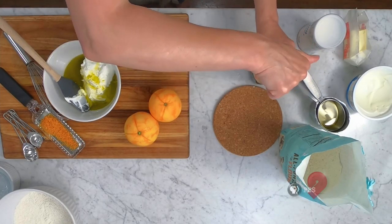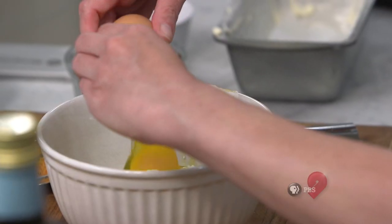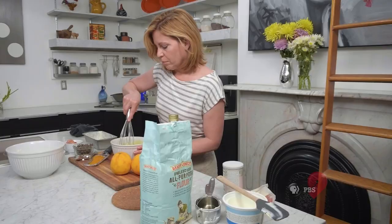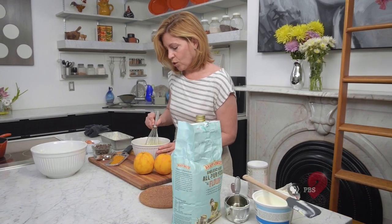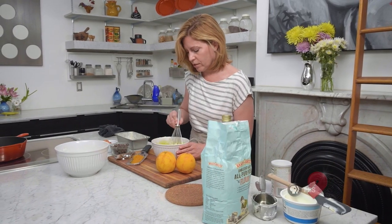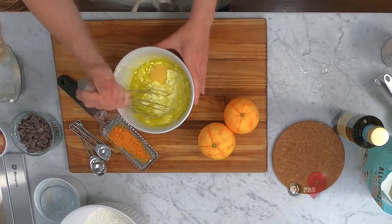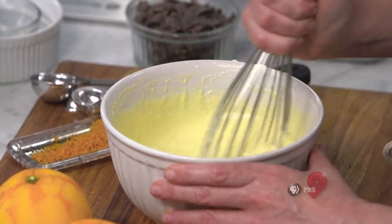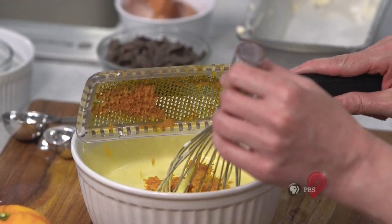All right. And a couple of eggs. Because of all the wonderful fat that we have in this cake, it's going to keep really nicely for a few days without drying out. Whisking all of this together. It's nice and smooth, and now I'm gonna go ahead and add in all of that orange zest.